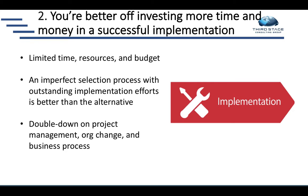The second thing to keep in mind is you're better off investing more time and money in a successful implementation. Most companies have limited time, budget, and resources, so every dollar and every hour you spend on your selection process is an hour or dollar you could be spending on a more effective implementation. So an imperfect selection process with outstanding implementation efforts is by far the better alternative. And while you're at it, if you can redirect money and time away from your software selection, you're able to double down on your project management, organizational change management, your business process management, quite frankly, the three things that are most likely to make or break your project.